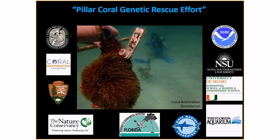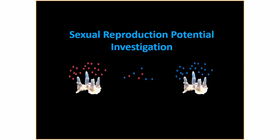This is a picture of, you may have seen this in an email somewhere, a pillar coral in Ken Nedimyer's nursery down at the Coral Restoration Foundation. And what I wanted to emphasize in this slide is that all the logos up here, although they may not be holding pillar corals for us, each and every one of those organizations reached out to us through email, through conference calls, offering advice, help, hands to make this genetic rescue effort a successful effort. And so I think that's really important in moving forward, especially considering the restoration of the species, is to continue to work together and continue to reach out to each other and offer your advice and your learning experience.